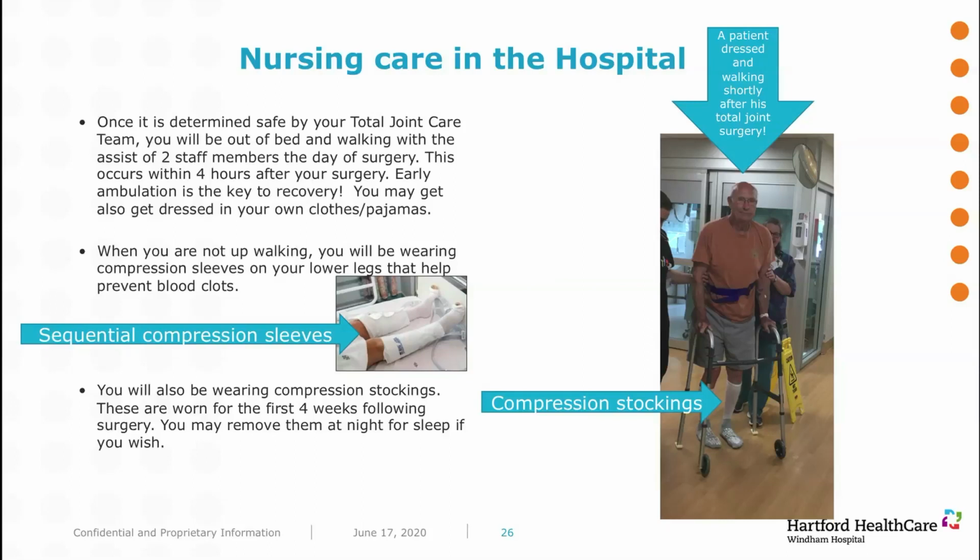In the hospital, when you're not walking, you'll be wearing sequential compression sleeves on your lower legs to help prevent blood clots. They'll gently squeeze your lower legs to help prevent the blood from pooling in your calves when in bed. You'll also be wearing compression stockings.